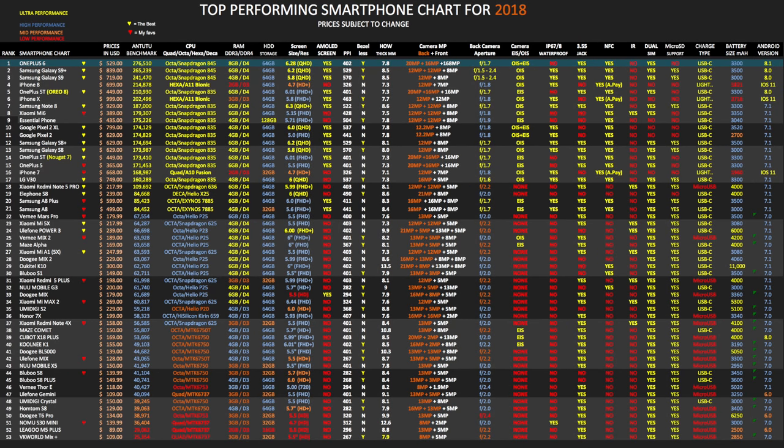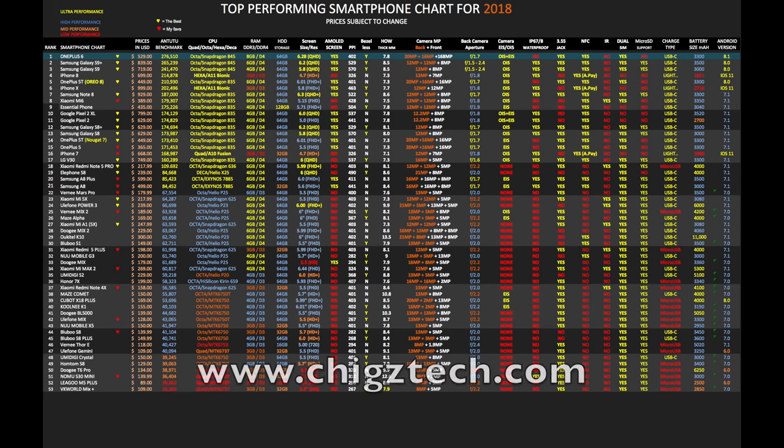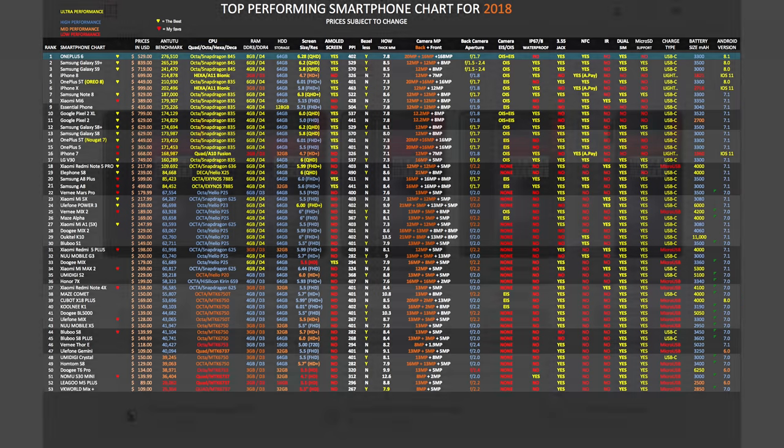So here is my top performing smartphone chart for 2018, showing you all the latest smartphones and seeing how they compare with each other. So the OnePlus 6 has taken the number one spot, beating every other flagship smartphone, including the iPhone X and the S9 Plus. You can view all my charts online at chiggstech.com and read them at your leisure.